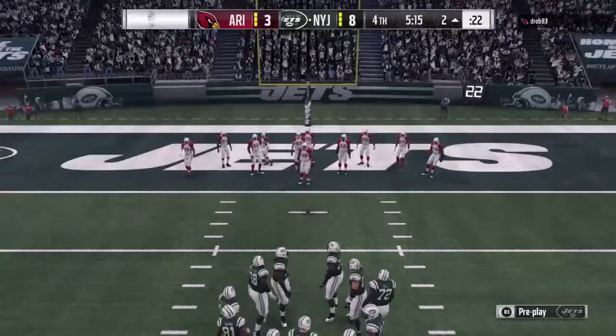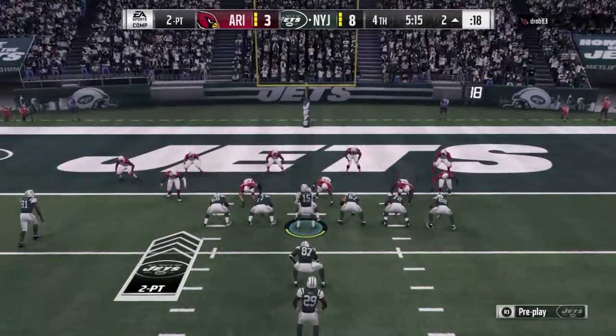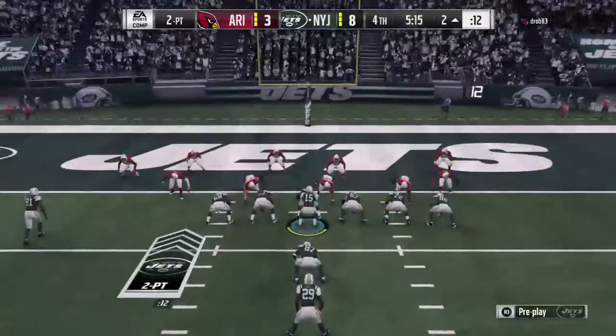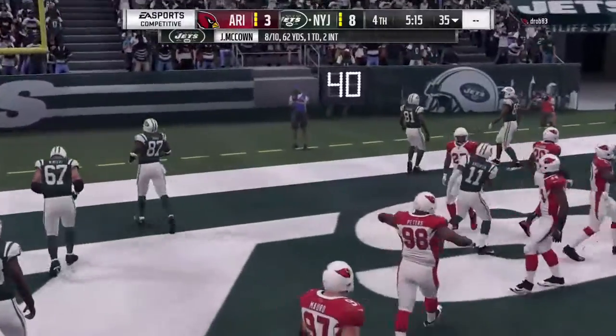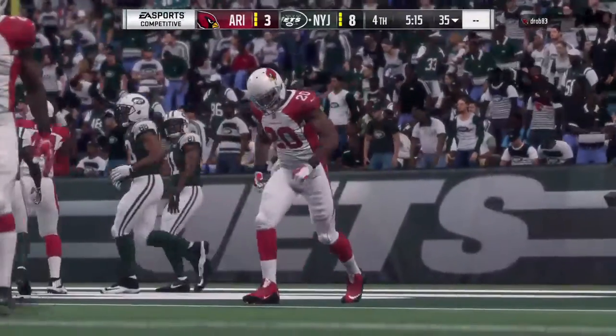Here we go now as we get set for a big 2-point conversion. Now McCown, and he rifles one, incomplete. Tough there. Good pass. Hit the hands. He just couldn't bring it in.